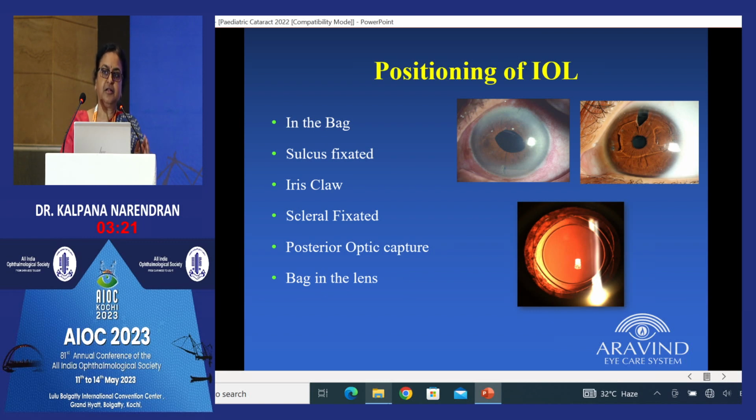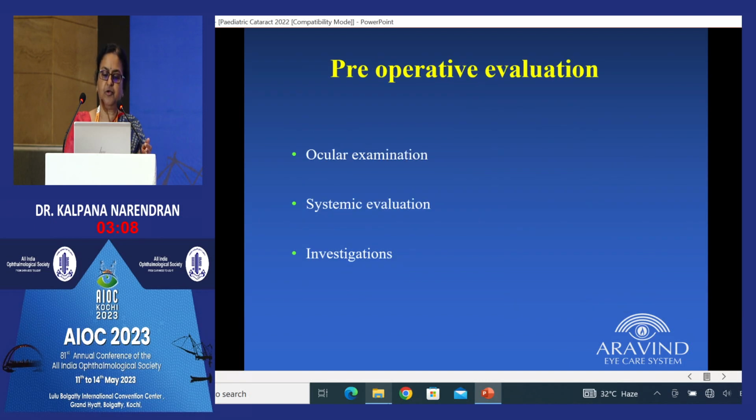Yes, scleral fixated also is an option in older children for secondary IOL implantation if there's no good PC support. And then the bag-in-the-lens, the Marie Tassignon lens, which is popular in Belgium, and posterior optic capture is also a good option.